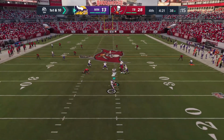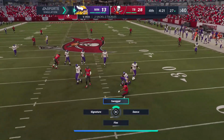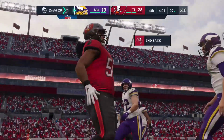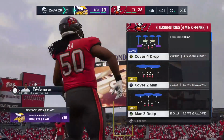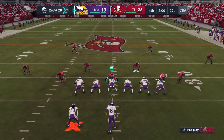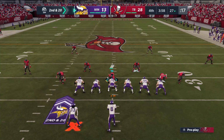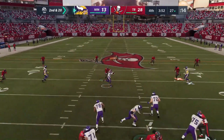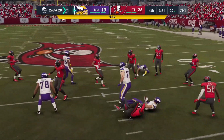Cousins again. Oh, the Buccaneer pressure too much. Down he goes. Vita Vea picks up his second sack of the afternoon. Great job defensively. I think he was trying to go through his progressions, find someone to get rid of the football. Before he knew it, he was on his back. So that just brings us right back to what you said in the beginning. A great job defensively. Nowhere to go with the football. That led to the sack.